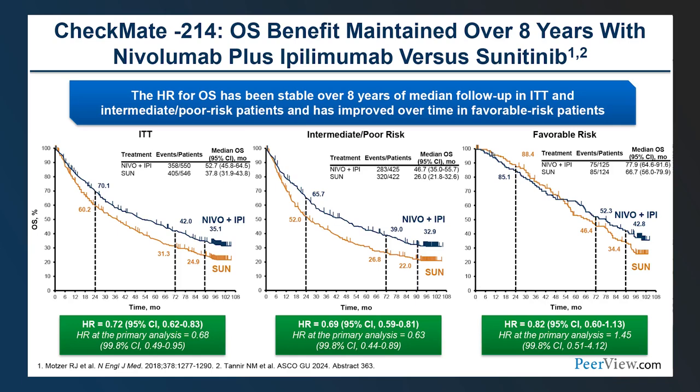And then for favorable risk, from the initial primary analysis there was inconclusive evidence, and there's still inconclusive evidence. However, there is a trend towards improvement in OS, even for the favorable risk, in favor of nivo-ipi, with 9% improvement in OS over sunitinib at 90 months. And you can see here in green, these blocks, the hazard ratio has remained almost similar from the primary analysis back in 2017 to 2024. Here, the hazard ratio for the intent to treat is 0.72, for the intermediate poor risk 0.69, and for the favorable risk, the hazard ratio is 0.82, an improvement over 8 years from 1.45 before.